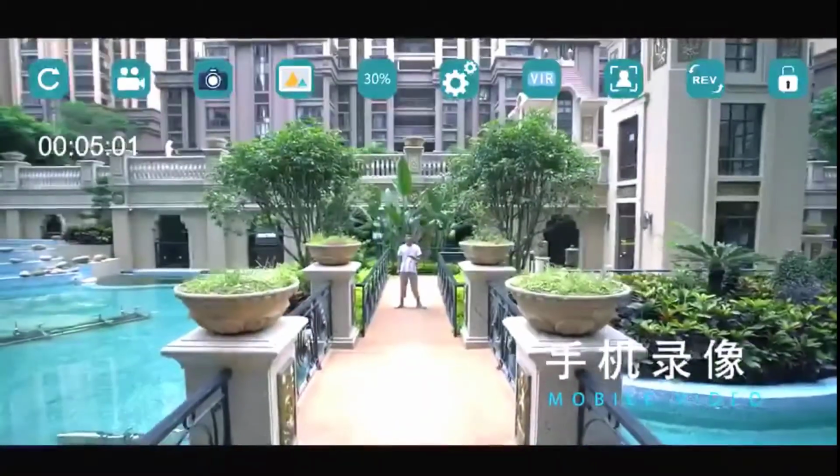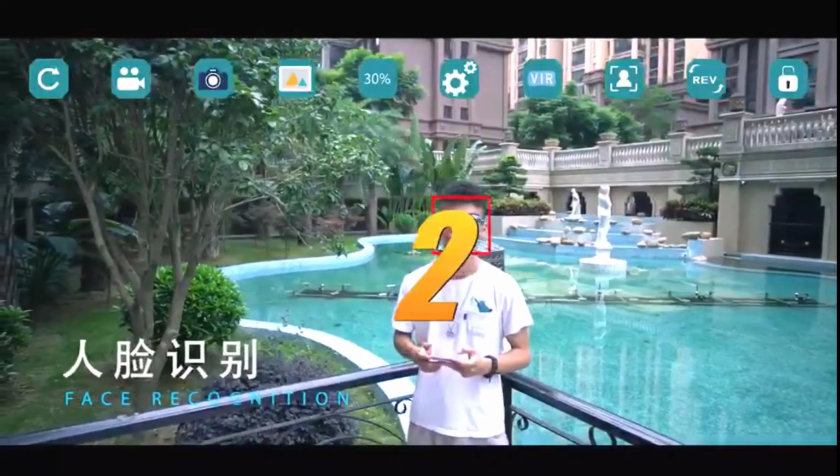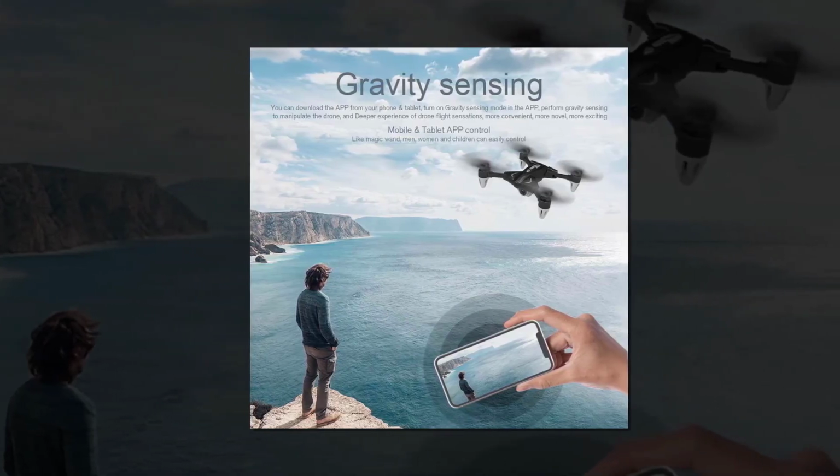This drone has a trajectory flight system. Under the control of the mobile phone, you can draw the trajectory, and then the drone can fly according to it. With headless mode, there is no need to adjust the position of the aircraft before flying.